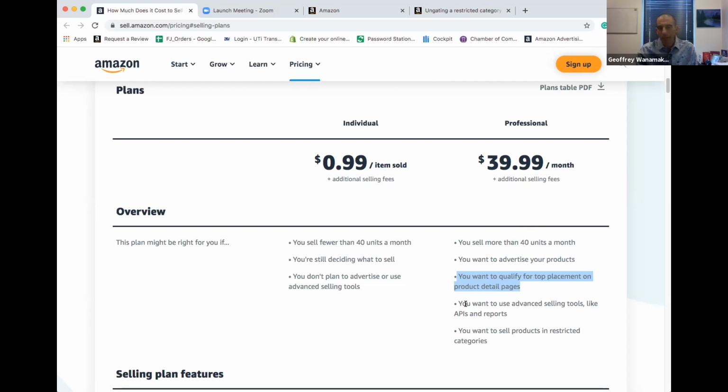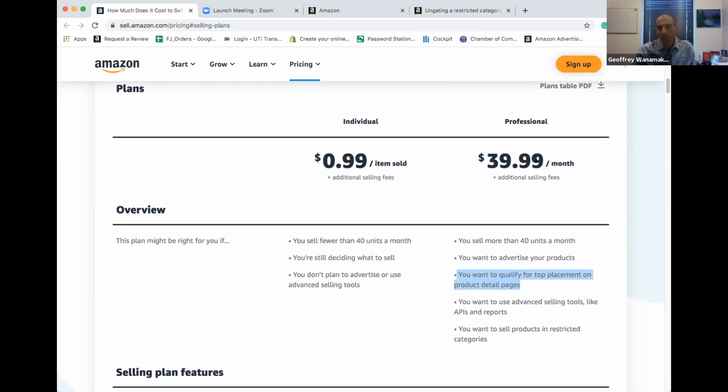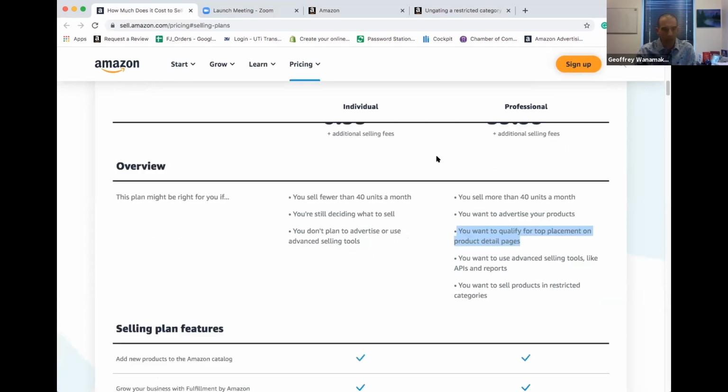You also have access to advanced selling tools like APIs and reports. Also, if you want to sell in restricted categories, a professional plan is the way to go. We are going to talk a little bit at the end about restricted categories, and currently grocery is what's called a gated category, but we're going to get into that more towards the end of the presentation. So as you can see with this $40 professional plan, as long as you're selling more than 40 units a month, as far as cost, it's a benefit. And the fact that you get the advantage of the buy box, as well as access to the advertising portal, I just think it's a no-brainer to go with the professional plan.